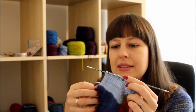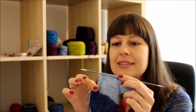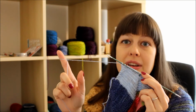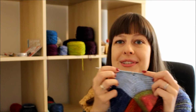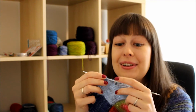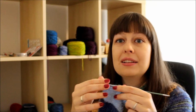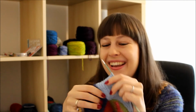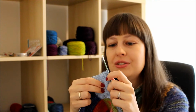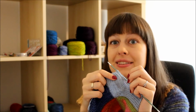It's really wonderful. It's a bit, I would say, thinner than your regular fingering, and I would call it more or less light fingering. And the colorway is Soul Society, and I must tell you, it's been quite popular at the festival, and I understand it because I really love this colorway myself. And I'm actually dreaming about a cardigan or something from this colorway and this yarn. Maybe one day.